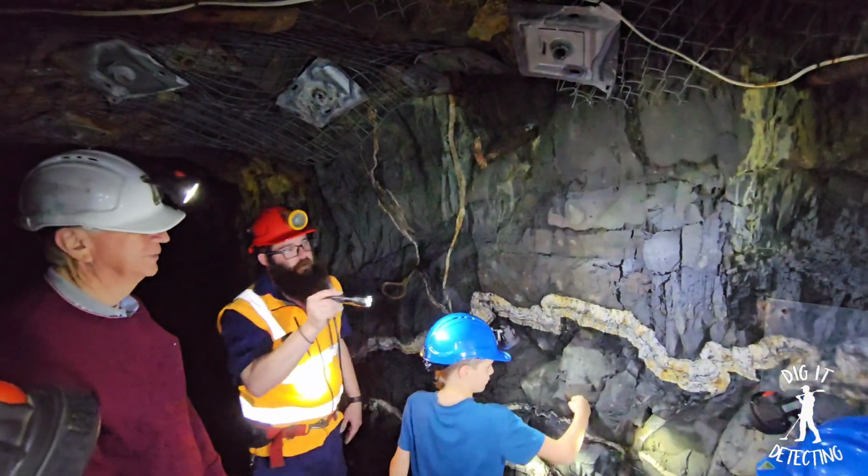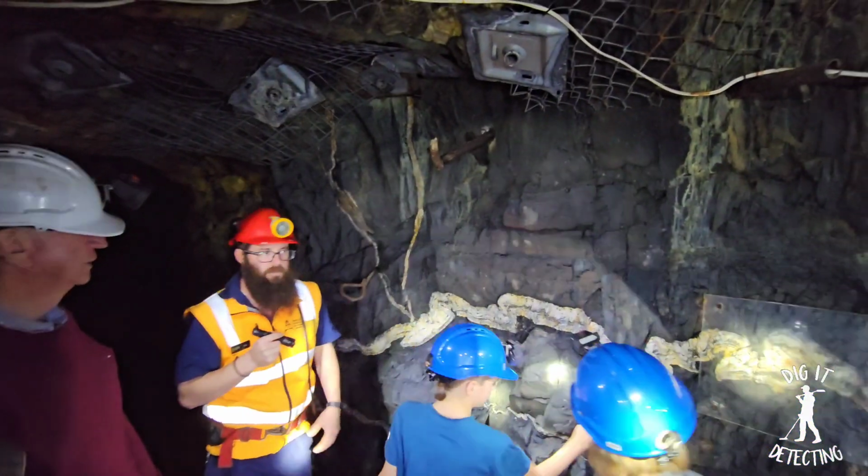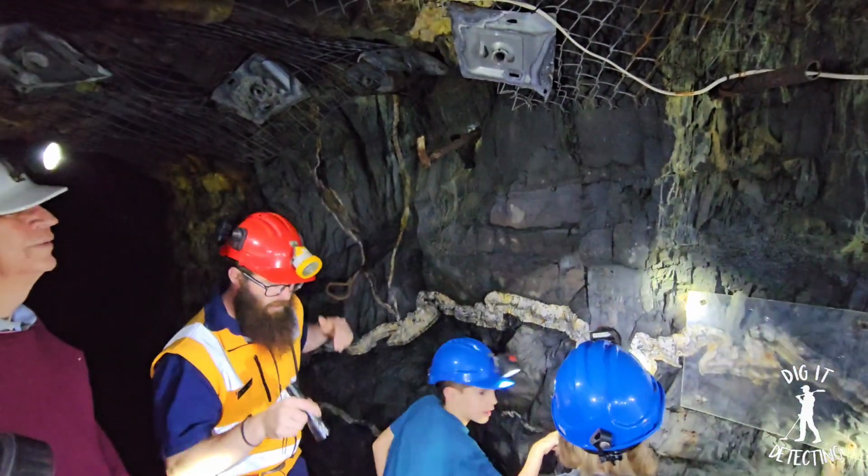This particular sort of quartz reef is called a laminated quartz reef, by the way. Sort of looks like a rock lasagna, the way it's all laid up on top of each other.